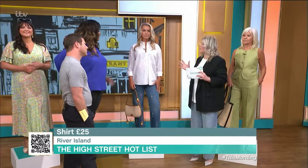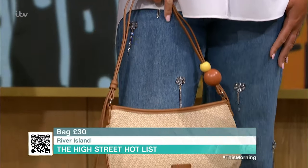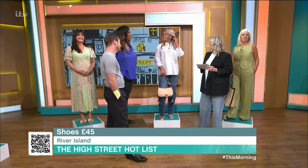I'm jumping about a little bit, but we've got the shirt here at £25. We've gone a little bit oversized with the shirt, just to give it a bit more of a fashion-forward feel. We've got the bag at £30. The shoes at £45, which again, a bit more metallic, a bit more shimmer. Who doesn't love that? And then the earrings are £8. Oh, Laura, you've smashed this.